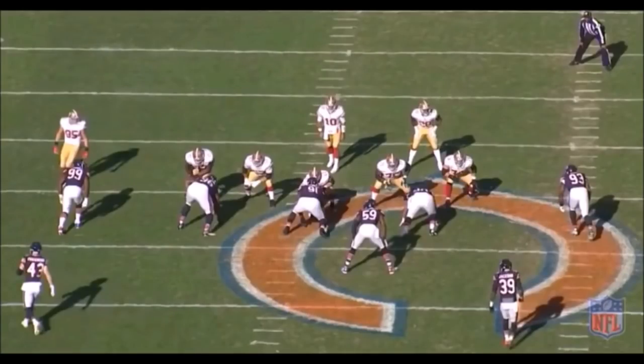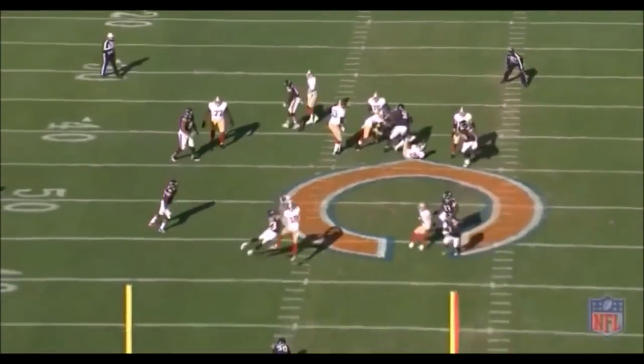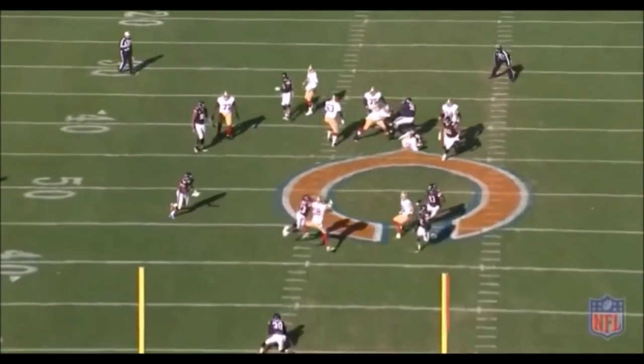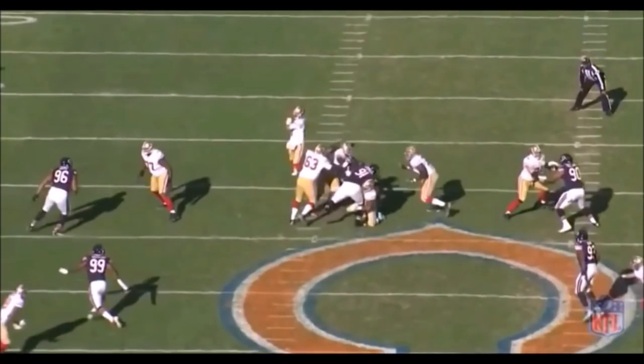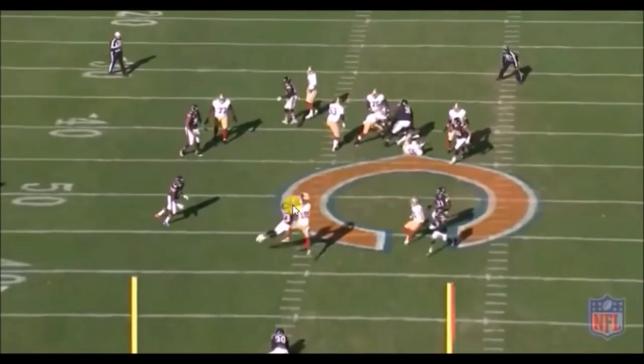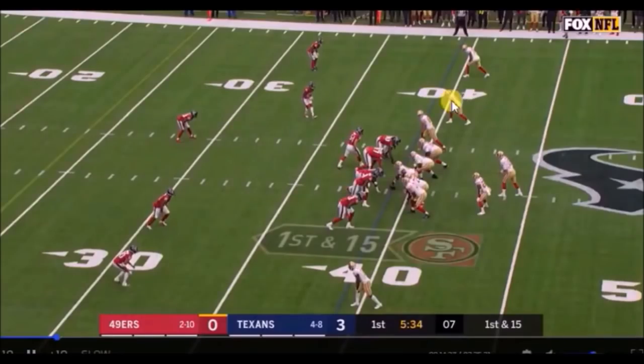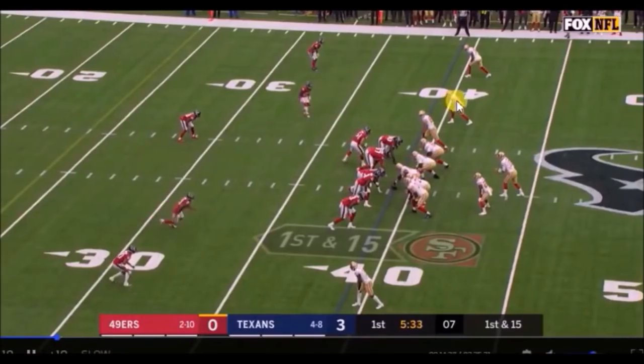Jimmy Garoppolo threw 5 interceptions in 5 starts, and that's way too many. I want to talk just briefly about each one of those. He's got to protect the ball better. But again, as always, there's never just one. Here's Louis Murphy, gets the ball in his hands, and then Fuller just rips it out. Fuller's a beast, but again, it's a both and.